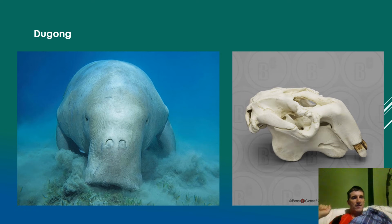The dugong has a snout that's sort of angled down, and this is different than we have in the manatees. If you look at the teeth of a dugong, they're shaped a little different too. So the snout has a sharp angle down. They do have a couple large incisors. The other teeth, though, are essentially non-existent. There's the alveoli, the sockets, and that's about it.